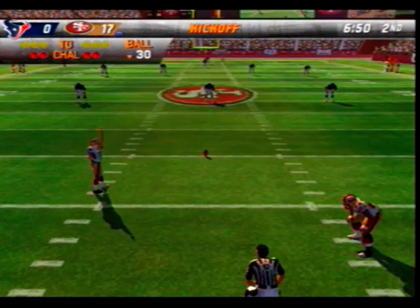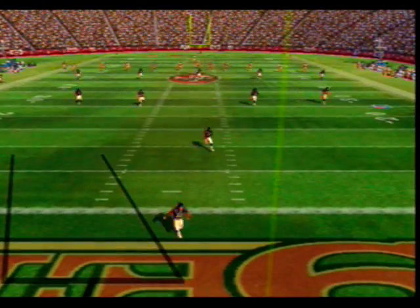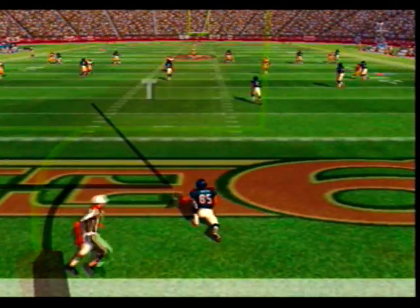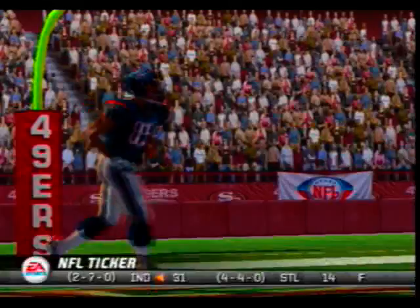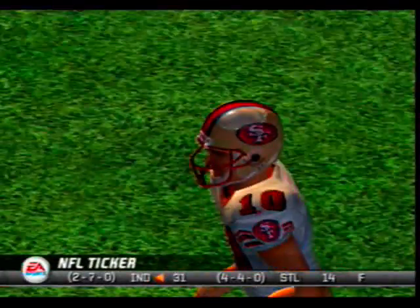San Francisco is lined up for the kickoff. Back to return. This one is fielded by Griffin. The Texans need to rebound quickly as they start this drive at the 20.